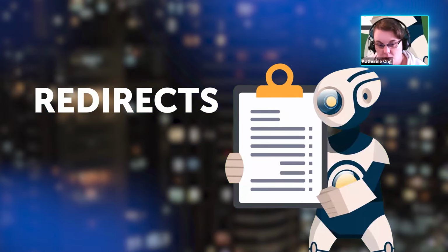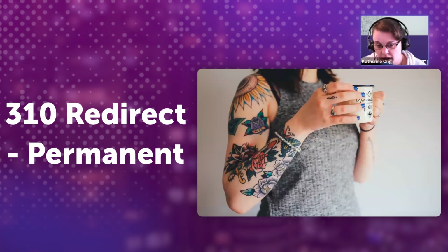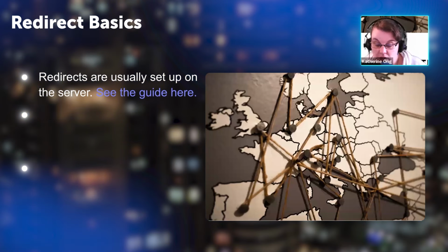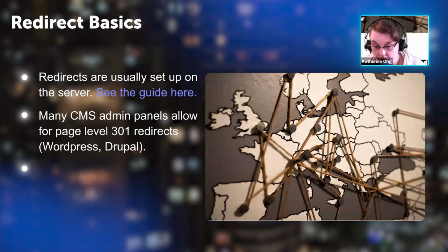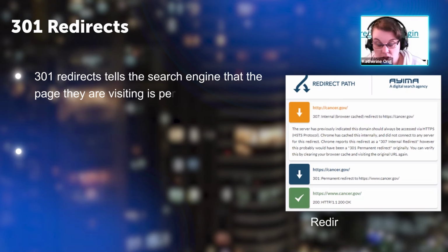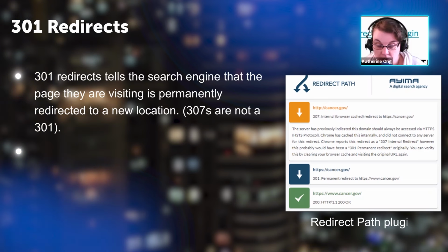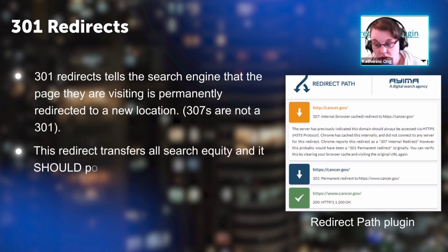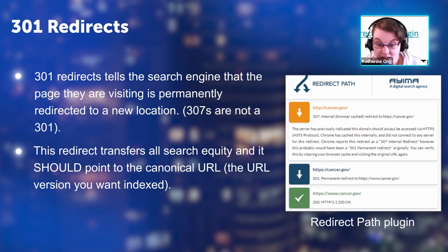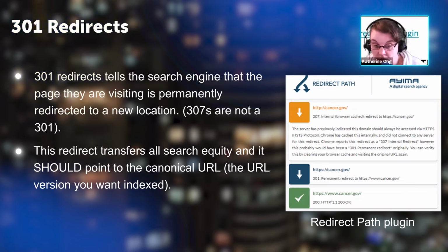Okay, redirects. I just mentioned 301. That's the one SEOs love. That's the permanent one, so envision it like a tattoo. They're usually set up on the server. Many CMS admin panels let you set them up, so WordPress, Drupal. I've linked to some Google guidance on the 301s. Google will actually say 302s are the same as 301s, but honestly, most of the time the equity takes a little bit longer to flow because 302 is called a temporary redirect. So there you go. You want the permanent one most of the time.